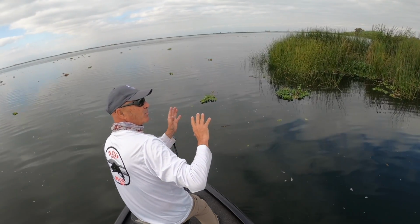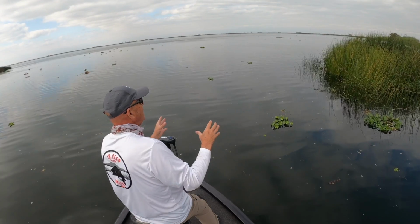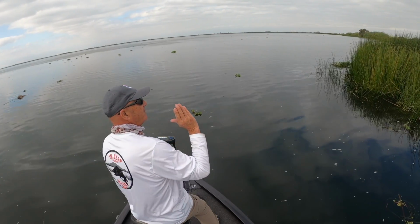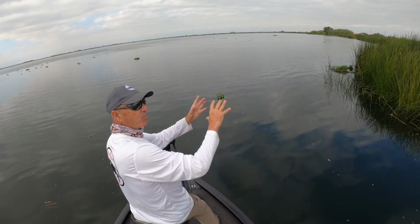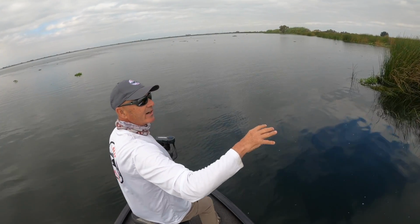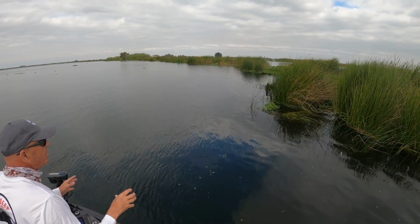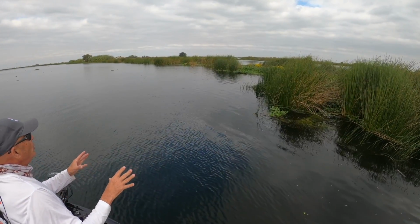What you want to do is fish probably 50 feet into this and then come around, fish this area, move around the point, and maybe fish 50 feet into the other side of the point. This is where most of the largemouth bass are going to be. All this area in here would be great to punch, great to flip, drop shot, chatterbaits, pretty much all of the normal suspects.